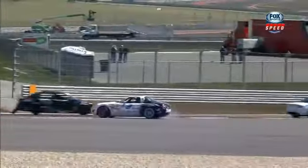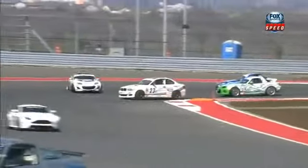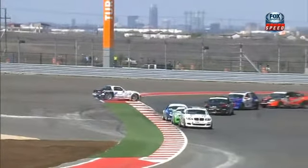Oh, the three gets bumped sideways. Jason Saney, he's the local driver running for C.J. Wilson. Gets a tap there, it looked like. Yeah, I think he did, yeah. Terry Borcheller has won the DP championship. He's won two Rolex 24s.